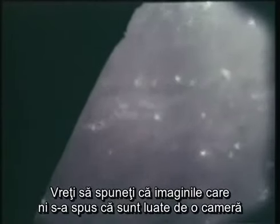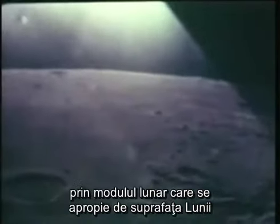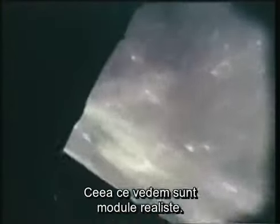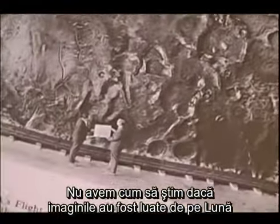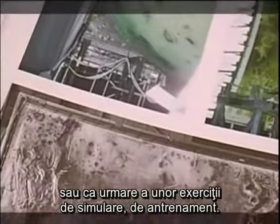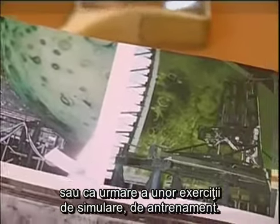What you're saying is that the images which we're told show a camera pointing out the window of the lunar module as it's coming into land on the moon could well have been filmed previously using these large-scale models. That's right. It could well be that what we are looking at are films of realistic models. We have no means of knowing if they were actually taken on the lunar surface or whether what we're watching is part of the simulation exercise and the training exercise.